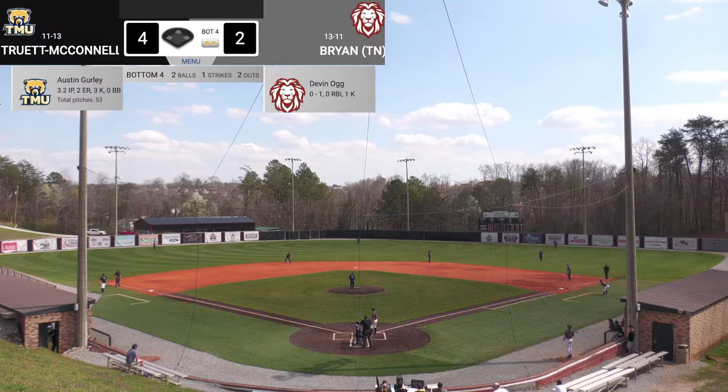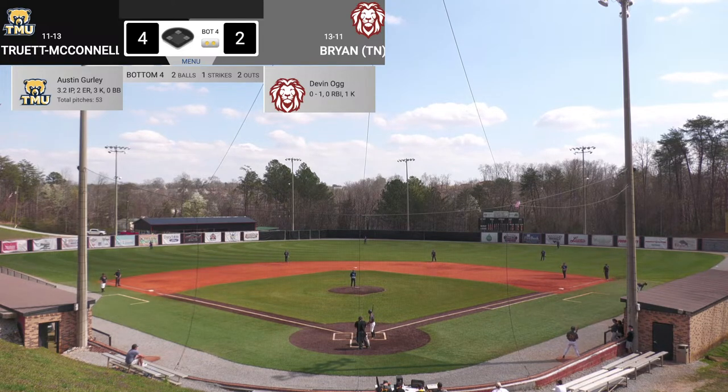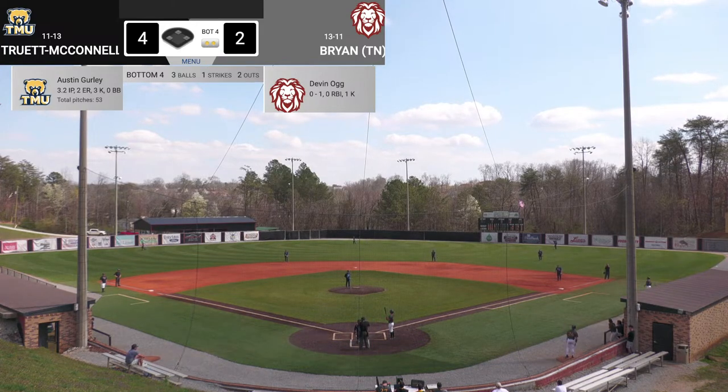There's a ball out there on the outside corner. So that now makes the count 3-1. Dangerous left-handed hitter Ogg, who with one swing can put it out there in the pine trees. And here's the wind and the pitch to Ogg. That's going to be in there, called strike two. Pretty good pitch there on the outside corner, outer half. That makes the count 3-2.